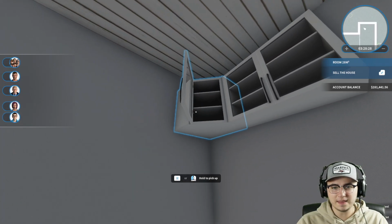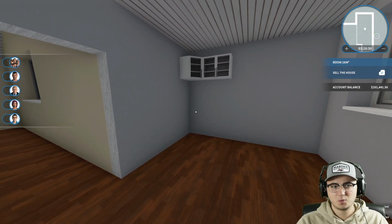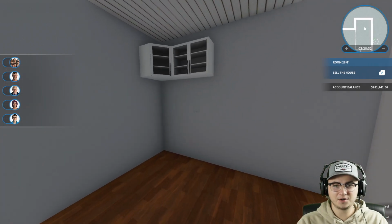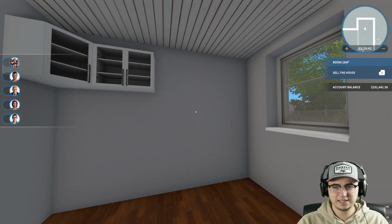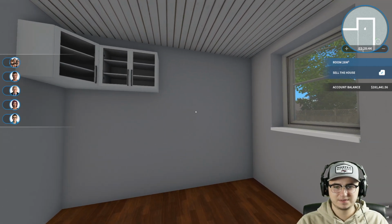And you can even open them. Dude, where have these been? Why have they been holding out on us for so long? I don't know if I actually want to use the glass doors on these, but I think for right now, we'll just sort of roll with that.